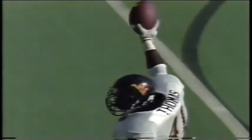22. Drop the ball. They play. Loose ball. Oh, my goodness gracious. Look at this. Thomas picks it up. West Virginia takes over. That's good defense. You take advantage of things.